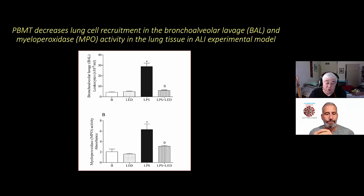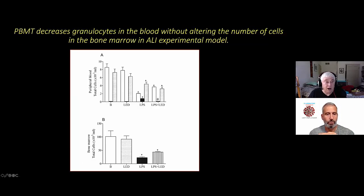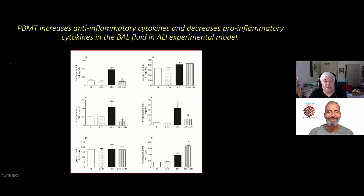The same thing with myeloperoxidase. That's a measure of the stress that's going on, of the oxidative stress and damage. LPS skyrockets that, and the light treatment knocks it right back down to control levels. It decreases the granulocytes in the blood without altering those in the bone marrow in the models. I'm not sure I follow all the bone marrow implications, so I'm not going to get into that. I'm actually going to move past this one faster. These are the ones that I like.